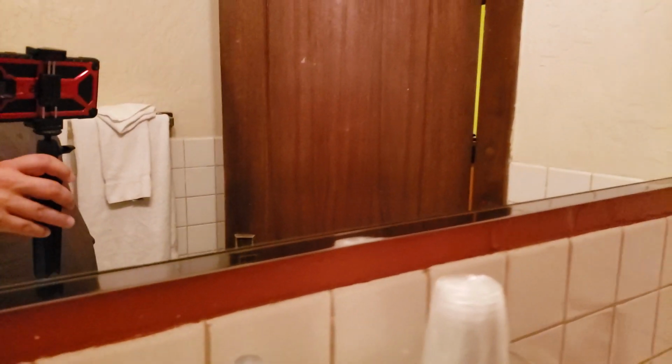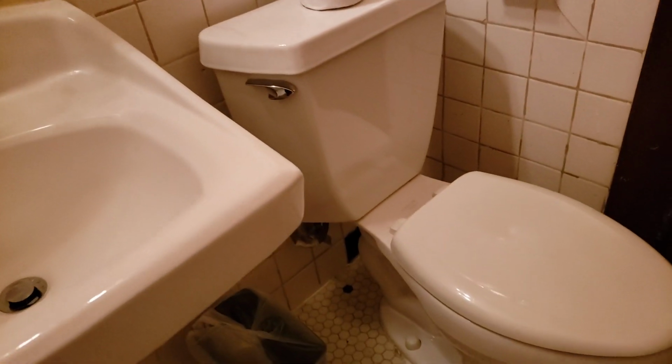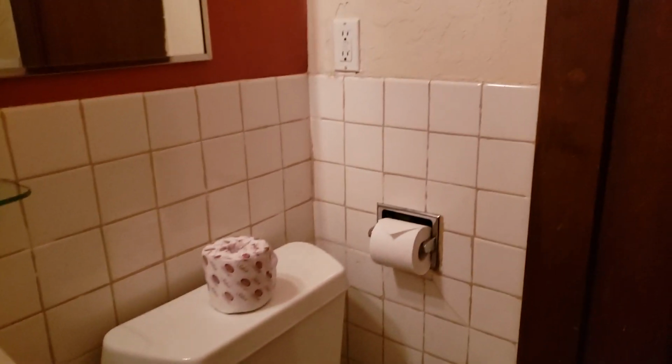And at least they made the shower head go up. And it's got a curved bar, which I like to see, because I hate the shower curtain touching me when I'm standing in the tub. And here we go, so the door is hitting the toilet there. Some cool old hinges, though.